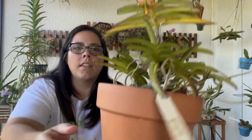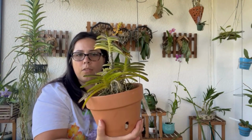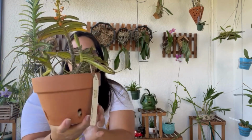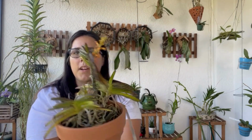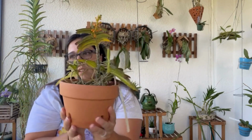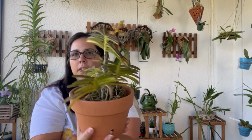There's the name, it's kind of faded. So it has some spotting. I think it's mostly due to too high of light and cold. But it has a bunch of keikis, which have bloomed in the past. So we got 1, 2, 3, 4, like 5 separate plants in here. Then we have this spike that should bloom. And it had very, very healthy roots. So it just needs some TLC to get the spotting, fertilizing, and just some care to get it looking a little better again. But excited about this.